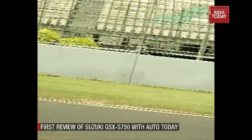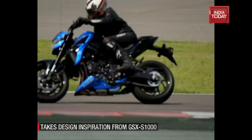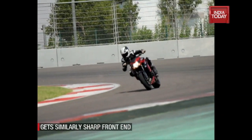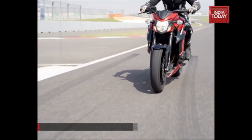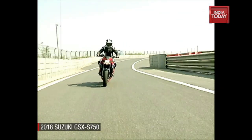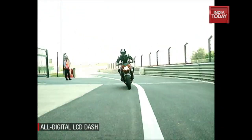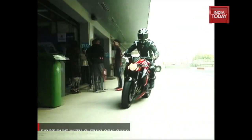The S750 tips into corners easily without making its weight felt. It proved to be agile and accurate in its handling capabilities around the Buddh International Circuit in Greater Noida. Although the smooth surface didn't test the capabilities of the suspension on the track, the GSX-S750 remained poised and soft in its damping ability. And when it was time to drop the anchor, the ABS-equipped petal disc brakes performed flawlessly, with the might of the braking force coming from the 310mm front stoppers.